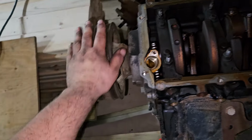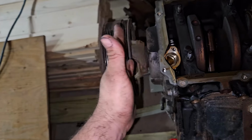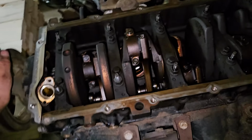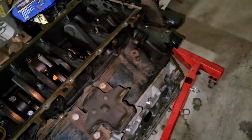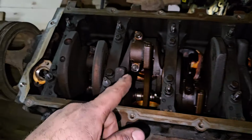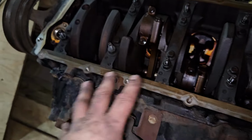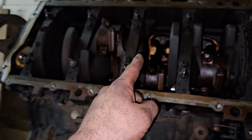But I went to pull the crank pulley off so I could do the front cover as well. Crank moved in and out a lot. Not quite that much, but enough. Almost a quarter inch or eighth inch. I don't remember. It's a lot. It should not have that movement, which tells me the thrust bearing on the middle main bearing here is shot. So I will be doing... Oh, I got to pull heads off. In theory, I will be doing rod bearings, main bearings, maybe cam bearings.